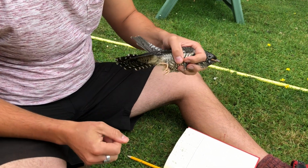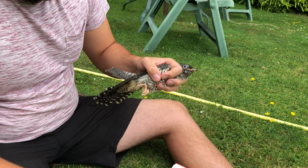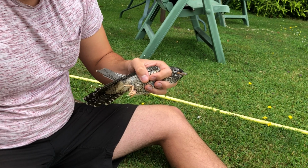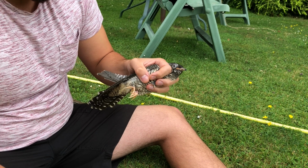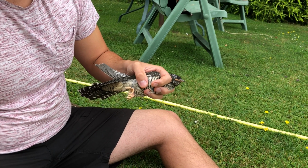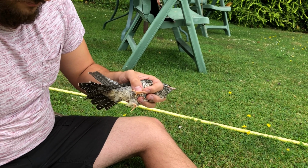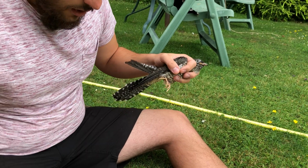And so that ring, obviously, if he is caught, then that number is totally unique. Recorded to the BTO. Yep, exactly that. And we'll know where it is worldwide as well. Yeah. So any ringer anywhere in the world could come across this ring, and they'll know. Even if he gets predated and they come across the ring in a nest, that can happen. Yeah, it's totally unique. Brilliant.